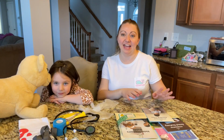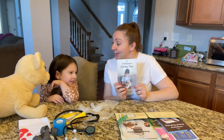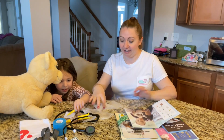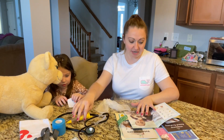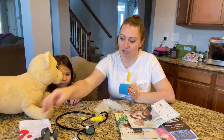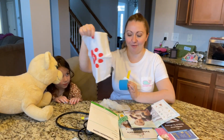We're back for the last part of our video of this box. It's the checkup time, veterinarian checkup time. So this allows you to be a vet to your stuffed animals. So you'll need the gloves that come in the kit, the stethoscope that comes in it, a syringe, tweezers, pads, gauze, the checkup form, dry erase marker, and a little medical bag.